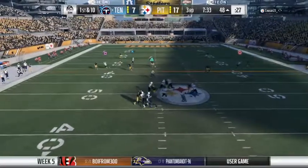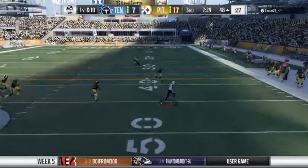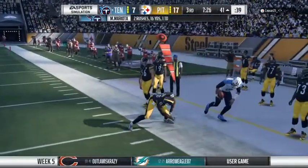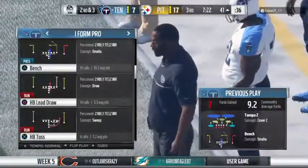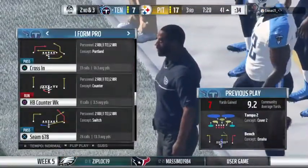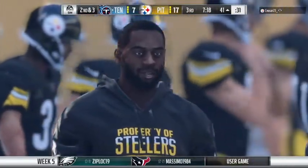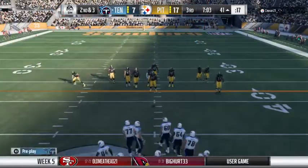Mariota. Eluding the pressure right. And some room to work. And he slides to avoid the hit. Nice work to get 7 out of that, and it's second down. Partner, he was going through his progressions. Not there, not there. After about the third one, he decided he better pull it down and run for it. And he slides down and avoids the hit for good measure.